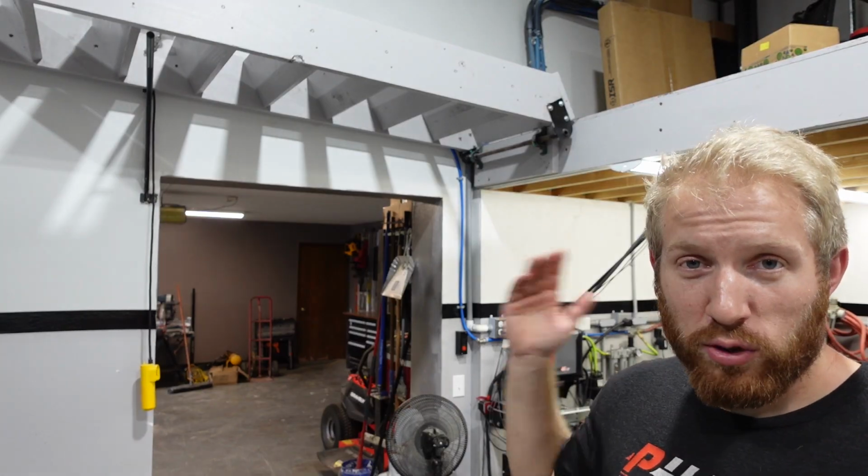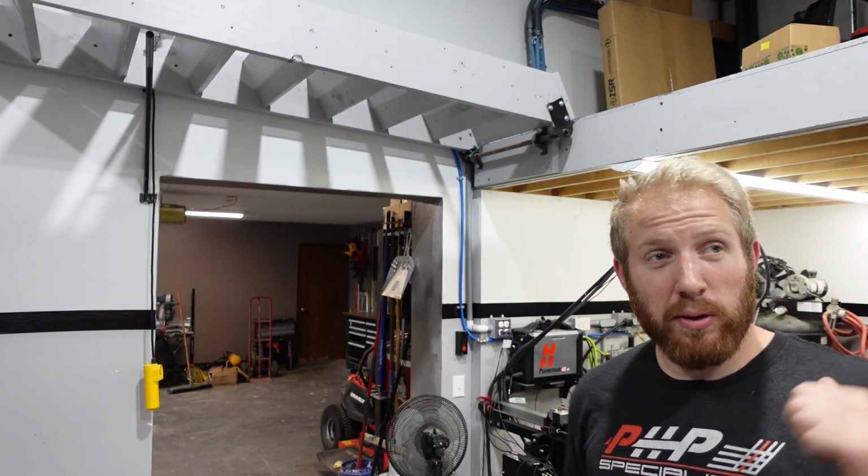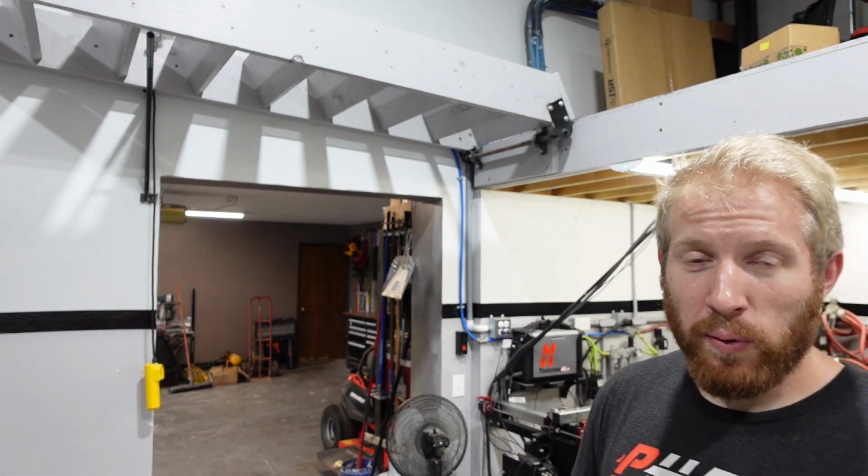So yeah, just like that, super easy to get up into the loft. They are a little sketchy. I need to build a handrail. I need to build a handrail for the whole thing, honestly, because like I said, it is a little sketchy going up there right now.